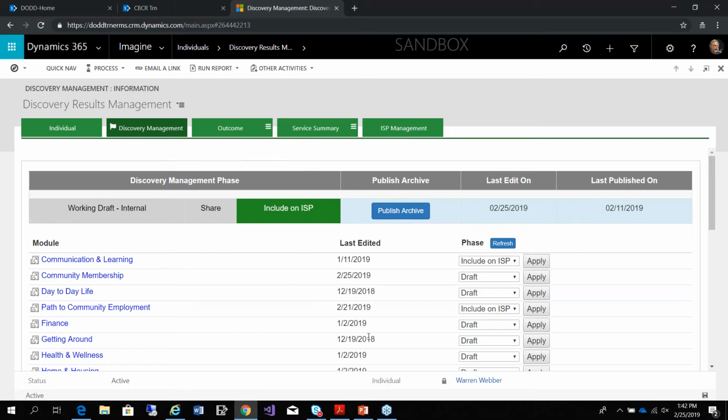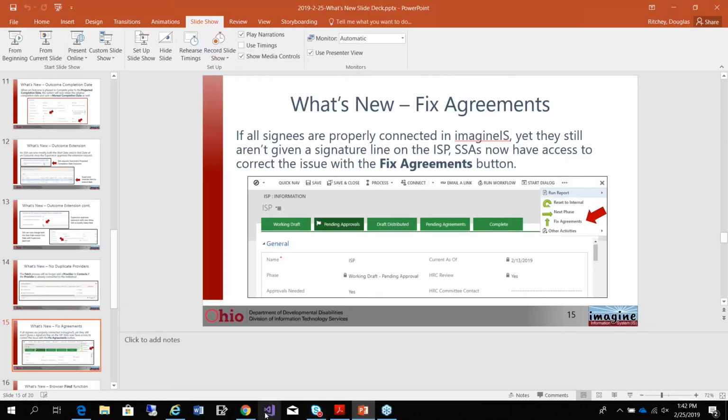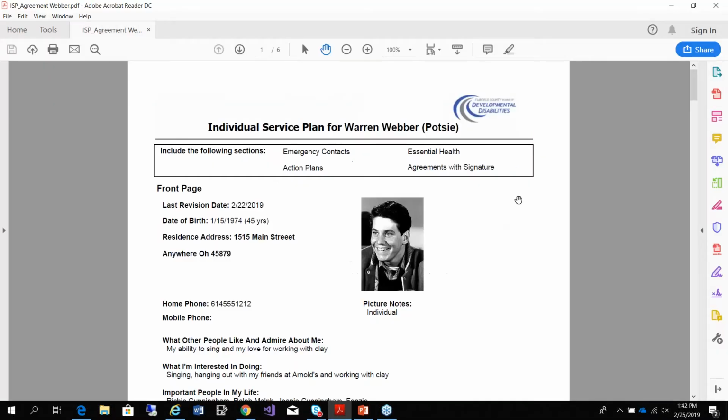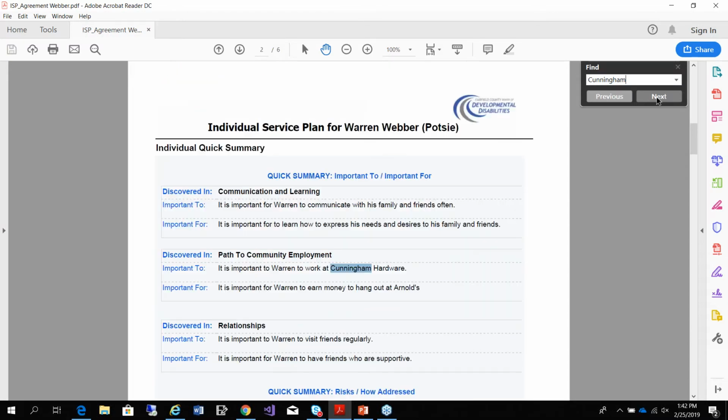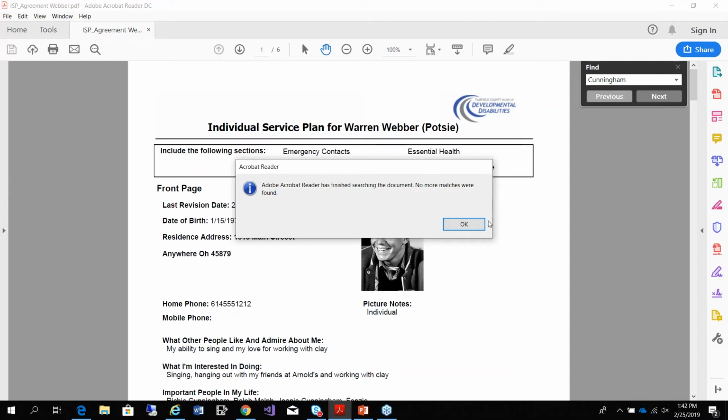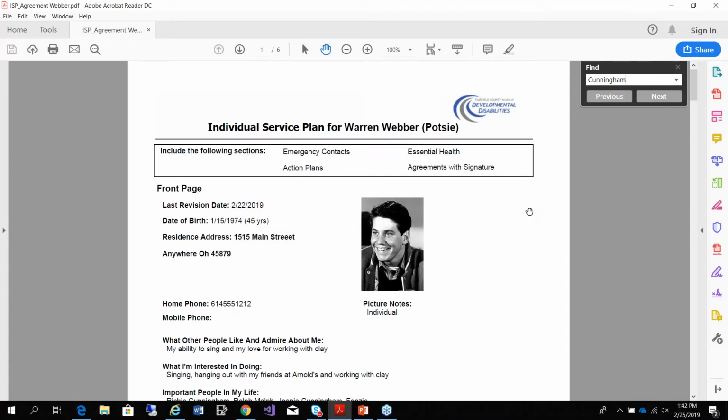So first, if you have the plan already as a PDF, let me open up a PDF plan. Adobe has a find function. So you just click on the find function in Adobe and let's search for Cunningham. Click next, and it'll go through all the instances of whatever you happen to be searching for throughout the plan. So that's kind of nice that you can easily find that information in the plan, but you say, well, I want to find that information in the system.